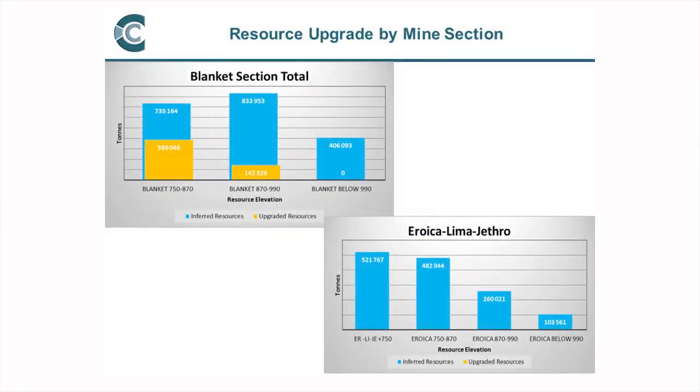Blanket section itself, this is where the bulk of the inferreds lie. Half of the area immediately below 750, and a substantially smaller portion of the area below 870. And this is the area where we're going to be targeting our drilling now to bring this into the mine plan as soon as possible. One can see here for the rest of the mine, and this relates mainly to the Aerobic Halima section, at this stage, none of that has been upgraded to the indicated category, and that is where we will be able to drill as soon as the new drilling platforms are in place.